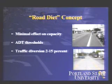With road diet projects, you always have to talk about traffic. Everybody's always concerned, well, you're taking a lane away. How's that going to impact capacity and traffic? In the 4-to-2 lane, the two-way left turn lane, it's been shown to have a minimal effect on capacity up to certain traffic volumes. There are some thresholds.